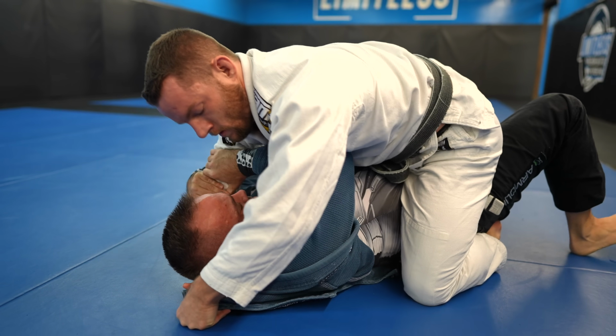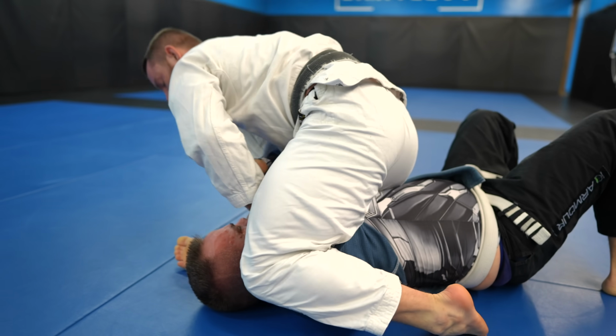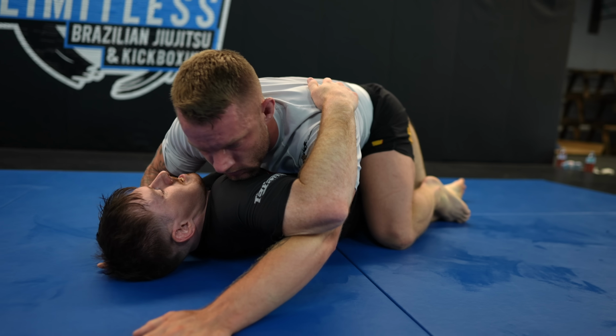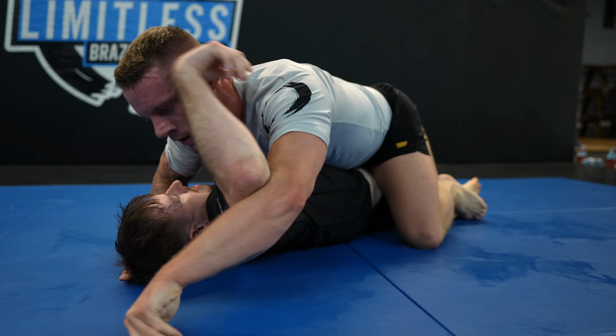In mount, it's difficult to prevent head control because reaching up is so catastrophic. The best thing you can do is make sure the back of your head is glued to the mat, but if they do get control of your head, it's not a huge deal from mount. Just do not let them get underneath your arms.